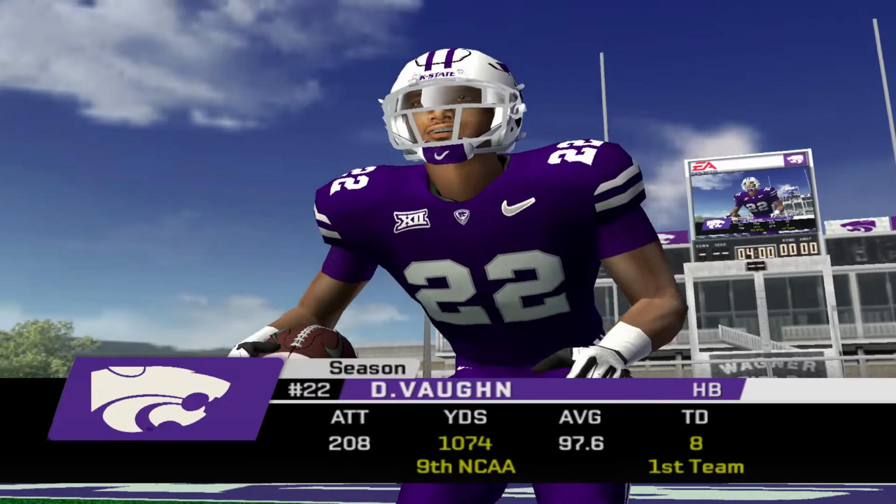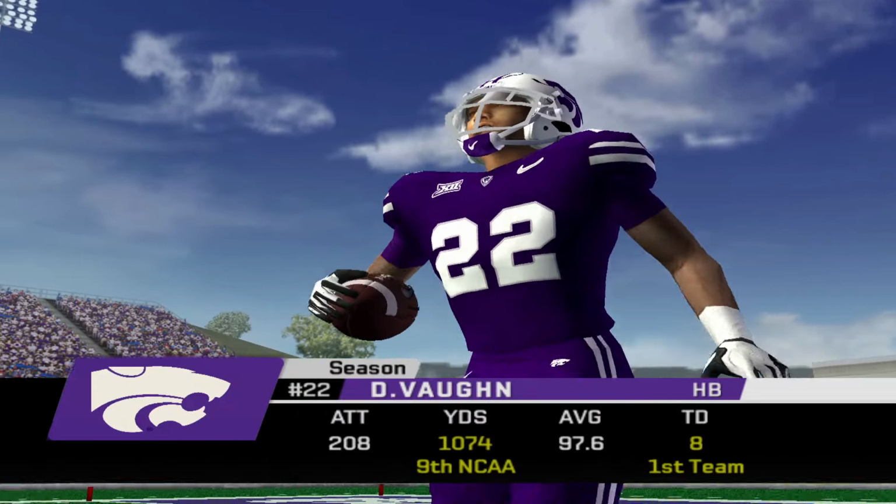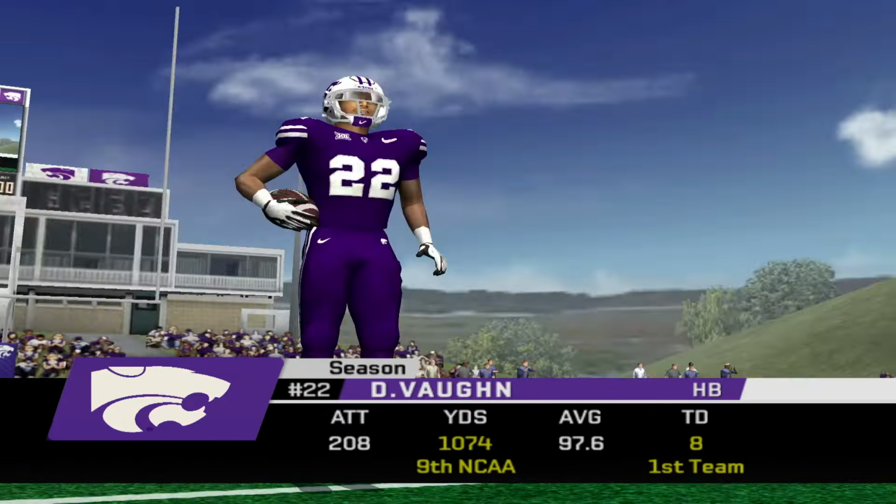Kansas State is led by their running back. Now, I had a chance to talk to him about this game, and believe me, he is ready to run all over this defense. Coach, I expect him to have a big game on the ground. Nice pick, Kirk. I'm picking a Wildcat.